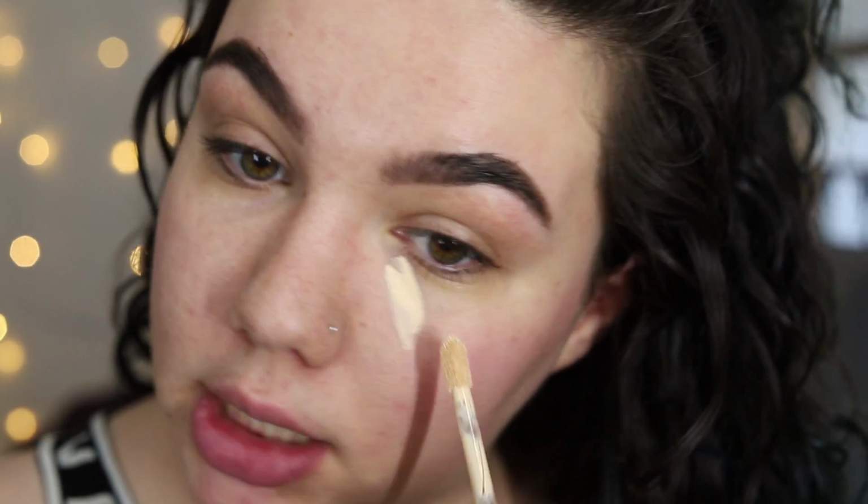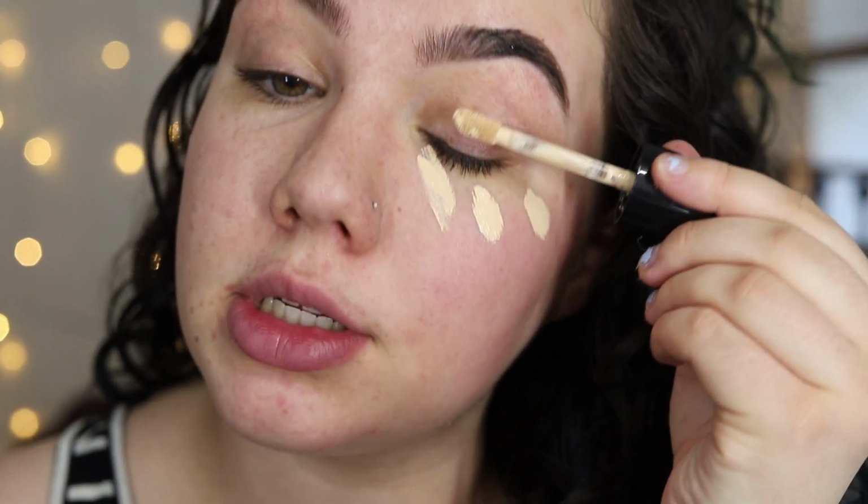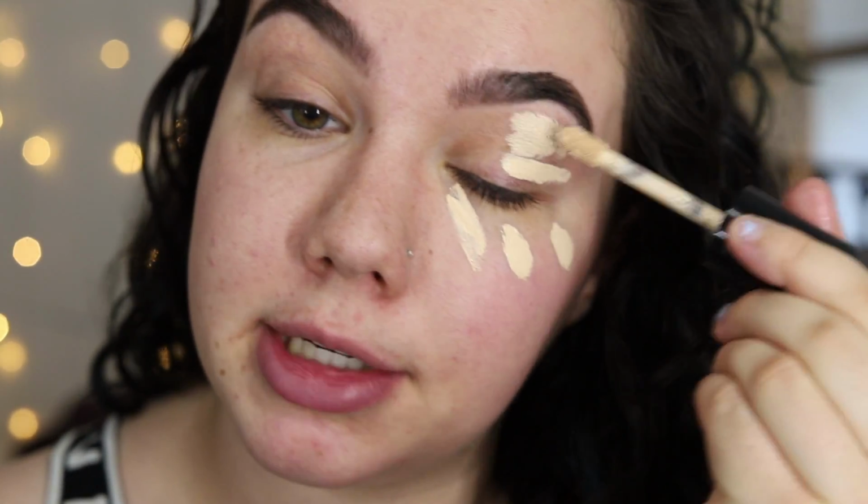Alrighty, so my final test of the Too Faced Born This Way concealer is going to be how this concealer performs without foundation. So I'm just taking the concealer, we're not doing foundation today. And I'm dotting it under my eye like that. And then we're also going to be using it as an eyeshadow primer today.